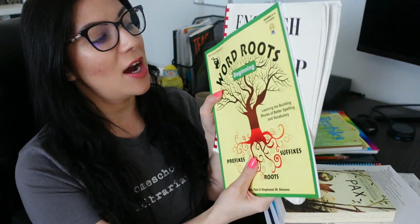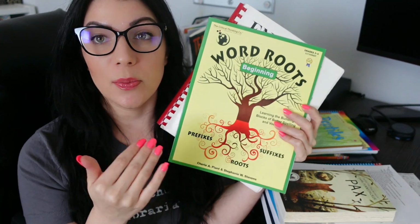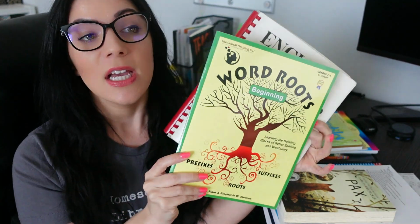We have stopped using our word roots for this year. We have finished up to the point I want them to finish in word roots.